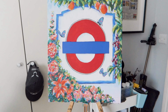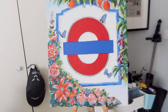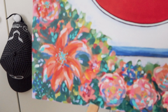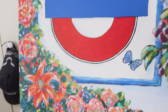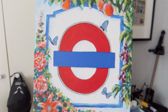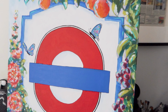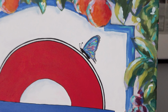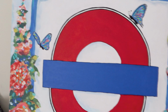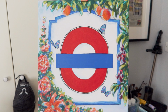Also, a quick update on my painting. This is where we are. I've added a little bit of this lavender color to the flowers. I think it ties everything nicely together. I've done the outlines for the roundel, as you can see here. And also I've added those butterflies. I think they add a little bit of character to the painting as well. So yeah, this is where I'm at.